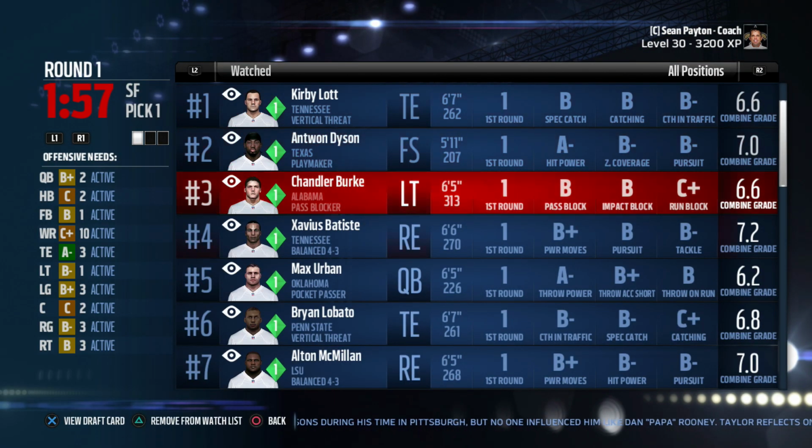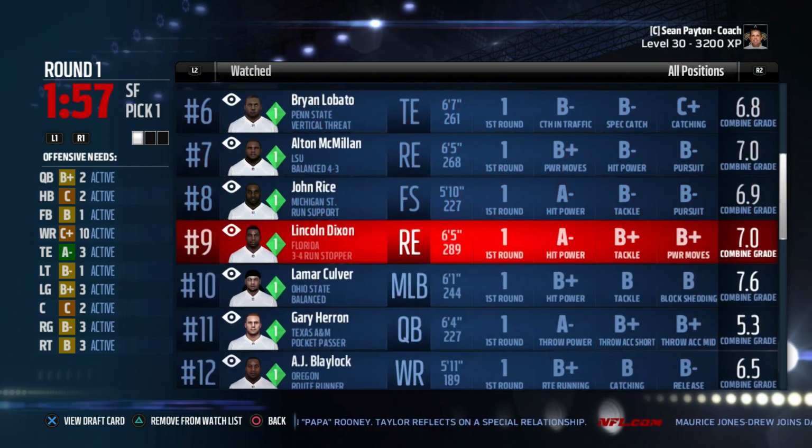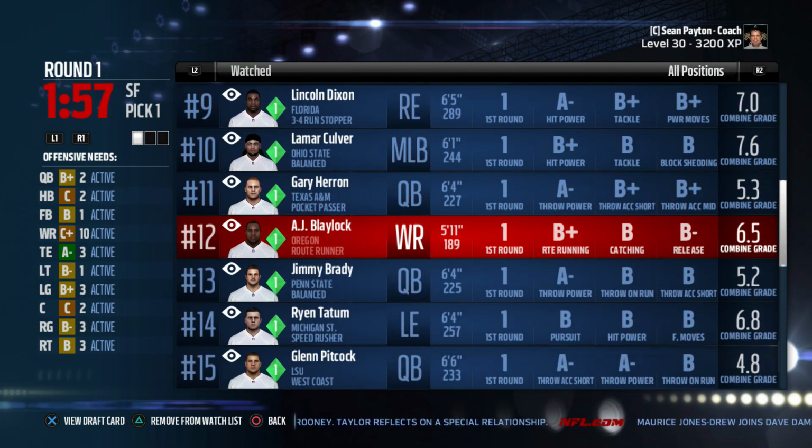We've got a tight end, a free safety, left tackle. Left tackle, I'm very interested in Chandler Burke there. We don't necessarily need him to play left tackle for us, so actually, I don't know why I'm very interested in him. I just have a feeling he's going to be a very good player. A couple of defensive ends here that obviously look good. More than a couple of defensive ends. Some linebackers. Wide receiver. Very interested in wide receiver.